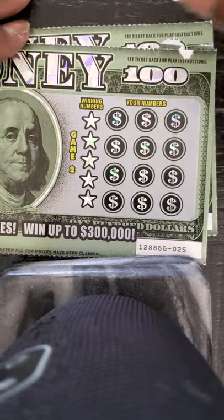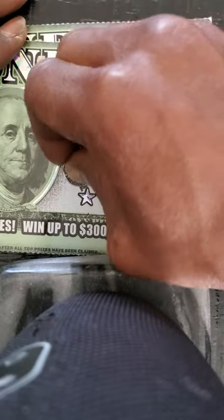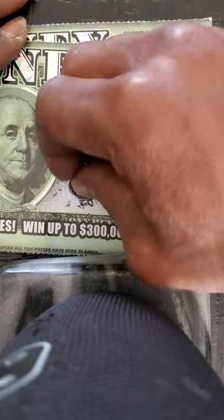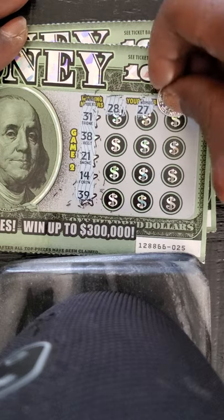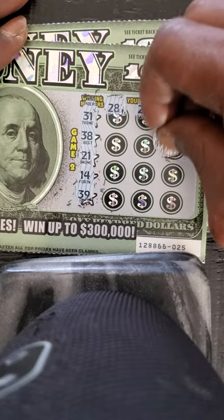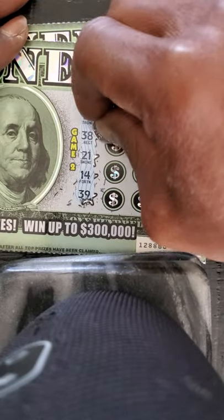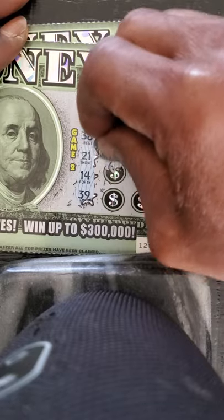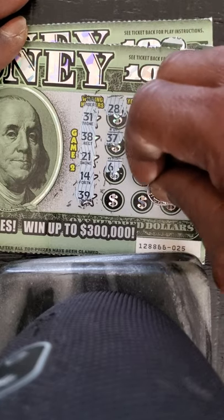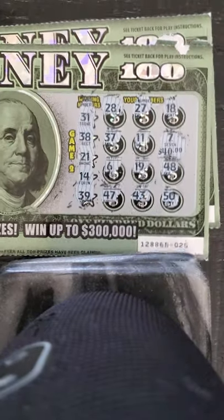All right, second game, first ticket. Got 31, 38, 21, 14, and a 39. 28, need 38. 27. 18. My lucky number 7. Would have been 40 Joes. Got 11. 37, one off. Got a 6. 19, 48, 50, 43, and a 47. So nothing on the first ticket.